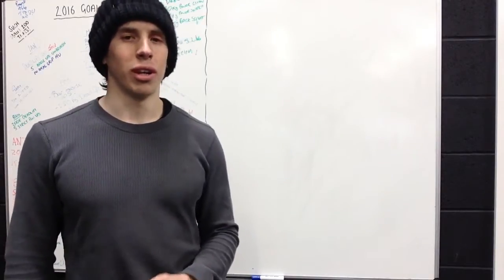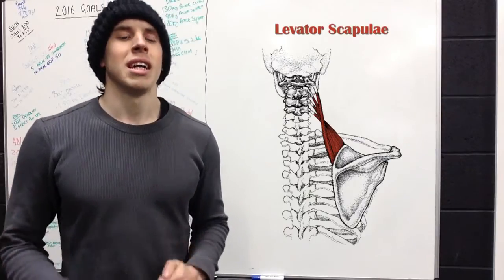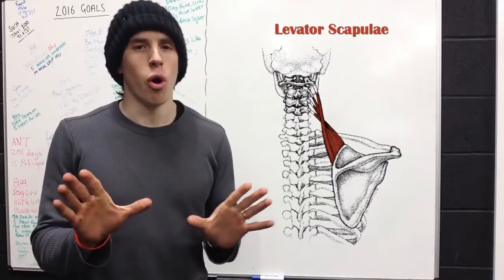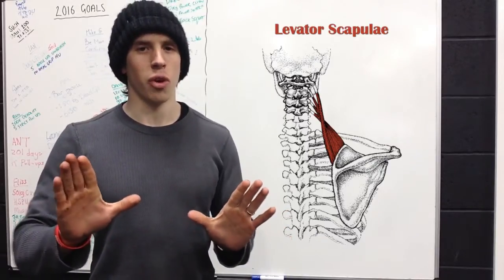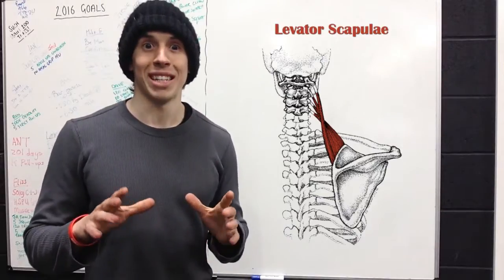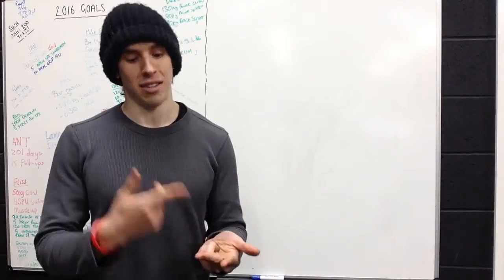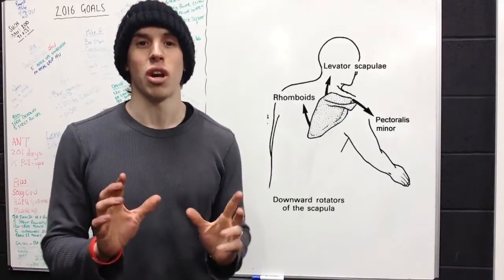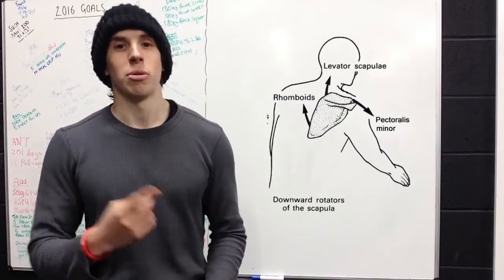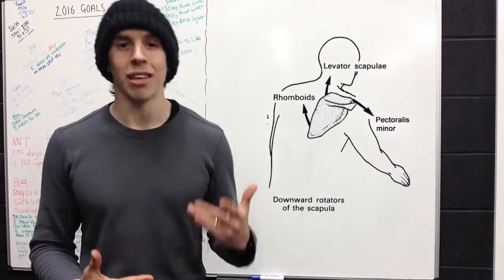Last but not least in the bad crew is a muscle called your levator scapula. And this is a muscle, again, in that crew of the downward rotators. So again, it does other things in isolation, but for the purposes today, what we're really talking about is its function with the pec minor and the rhomboids as a trio that starts to downwardly rotate your shoulder, which is the opposite of what we want when we're trying to get into a good position and have full mobility going overhead.